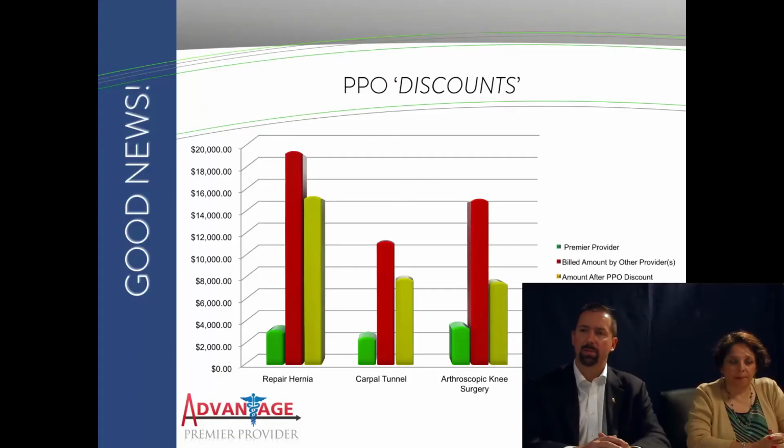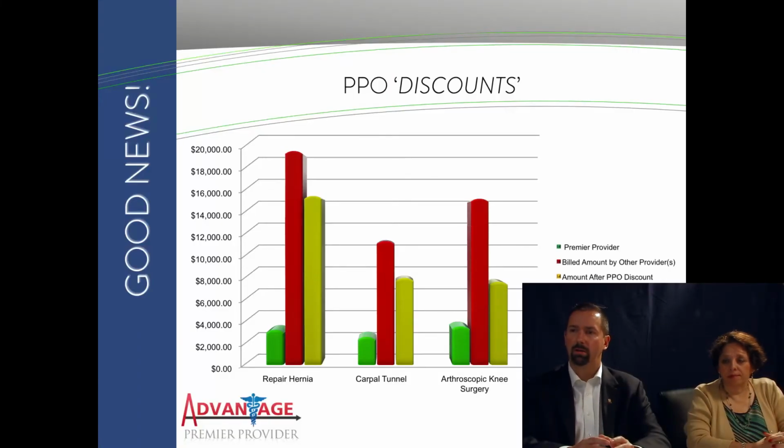And so when she was arriving, I mean, bankers, you all are very smart numbers people, and you kind of get that. Again, examples here of a hernia repair, carpal tunnel, arthroscopic knee surgery. The differences between the bill charges, the PPO pricing, and then the green is actually the premier provider price. It's absolutely stunning. You can really see how the health plan can waive deductibles, copays, and coinsurance.